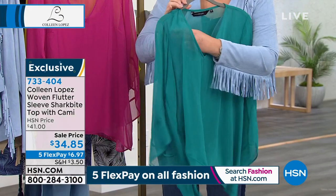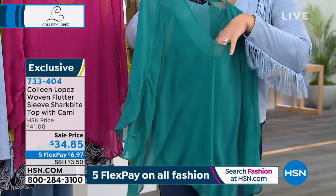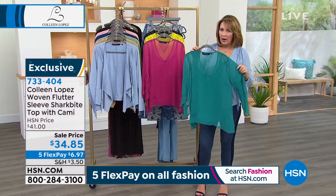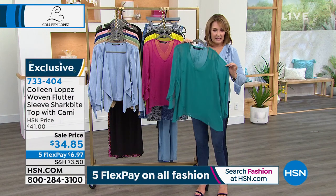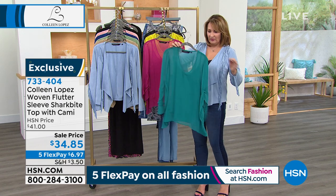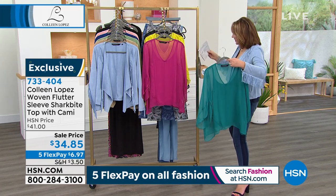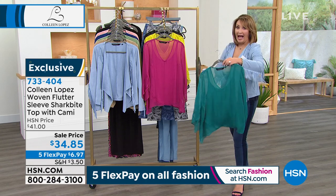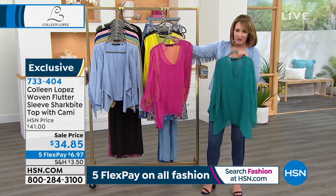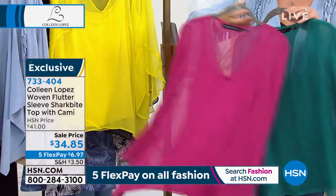There's a built-in tank. So the tank is built into the top. So you don't have to worry about what am I gonna wear underneath this. It's this great little tank that's already part of the top for you with a gorgeous little flutter sleeve. Isn't it pretty? So this color, let me get the colors right. I think this is called Island Teal. And then this beautiful pink, check it out. This is Springberry. I love it.